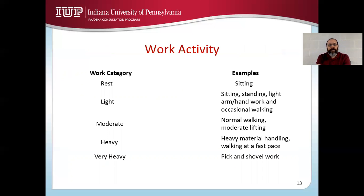The next risk factor is work activity. And again, there are a lot of different categories or classifications, but most of them are similar to what I have shown here. Categories ranging from rest up to very heavy work, and examples on the right of each category. So common sense, again, I think in a lot of cases will let you know if it's hard work or medium or light work, depending on what the employees are doing. But in general, these examples show you what would be looked at if you were trying to calculate an actual heat load on the work site.